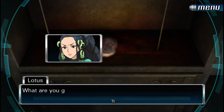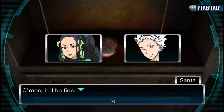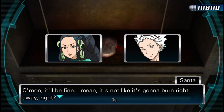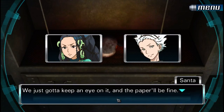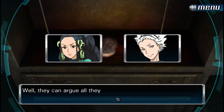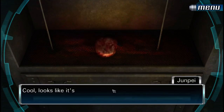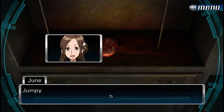Hey, what are you doing? What are you gonna do if the paper burns? Come on, it'll be fine. I mean, it's not like it's gonna burn right away, right? We just gotta keep an eye on it and the paper will be fine. Well, they can argue all they want. I'm gonna keep an eye on this pork. Cool, it looks like it's about time. I'm gonna try taking the paper out.